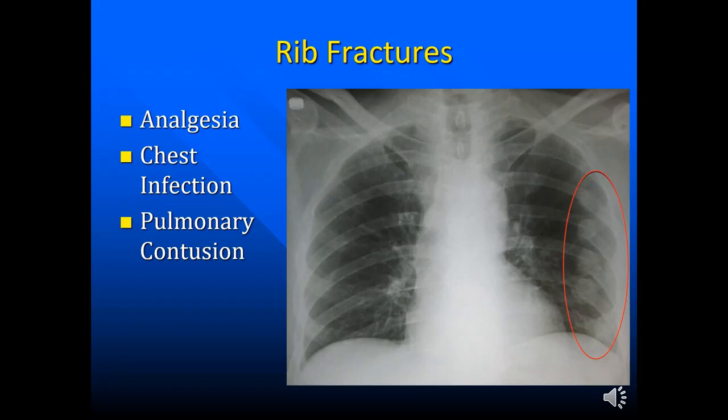So there can be multiple injuries, and one of them is the injury to the ribs. Rib fractures are very common. You can see on this x-ray there are multiple ribs fractured on the left side of the chest. Apart from the rib fractures, what you need to look at is the heart and the lungs. Rib fractures can often be associated with pneumothorax, hemothorax, or a combination of both.